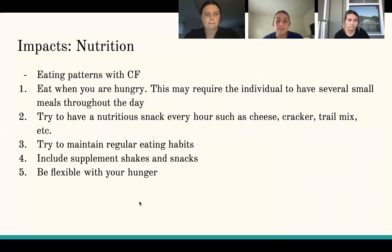So eating patterns with cystic fibrosis, typically they encourage people to eat when they are hungry, and to have multiple small snacks throughout the day. Usually these snacks need to be like cheese, crackers, trail mix, something that holds a high nutritious value. Try to maintain regular eating habits. So like breakfast, snack, lunch, snack, dinner, something like that. Usually they have supplements like shakes and snacks that have high calories and high protein. And then just be flexible with your hunger. So that's kind of the whole snacking routine.